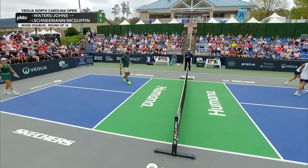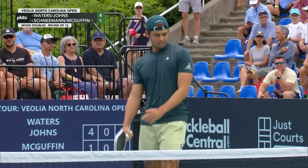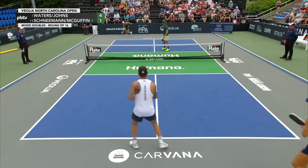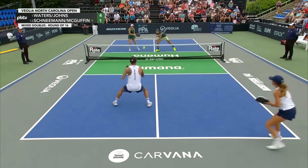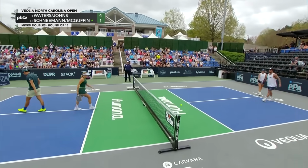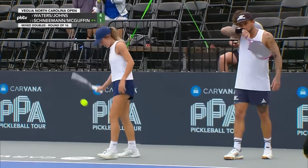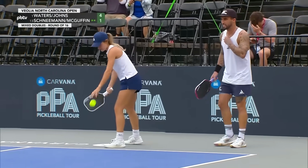Right out. Sloppy two-hander from Ben Johns up the line, nowhere near the court. Monstrous overhead from Ben Johns. 1-4-2.